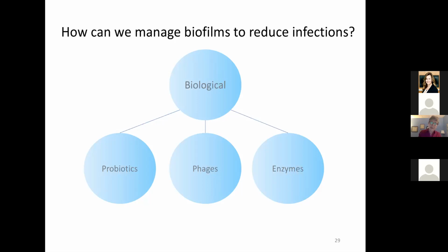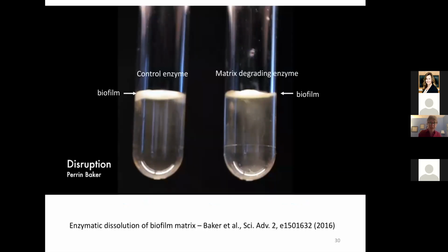And lastly, there are enzymatic treatments, right? So the enzymatic treatments that are under development target the matrix themselves. So they don't actually kill the bacteria, but they can dissolve the biofilm. So let me show you an example of that.